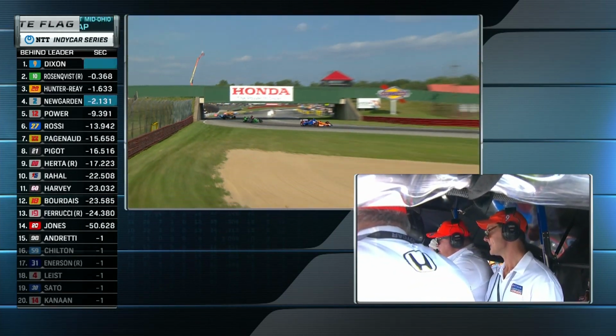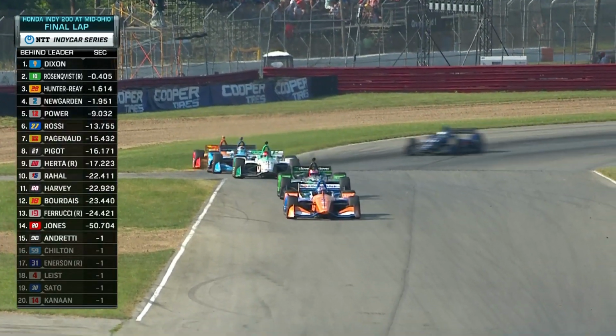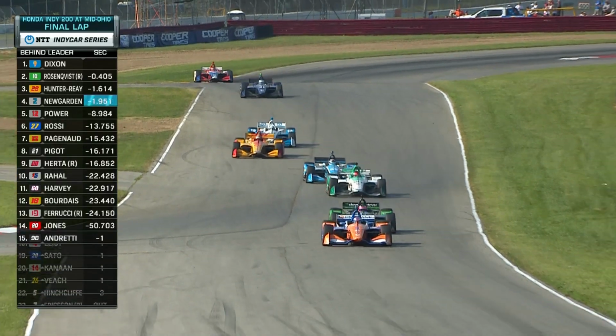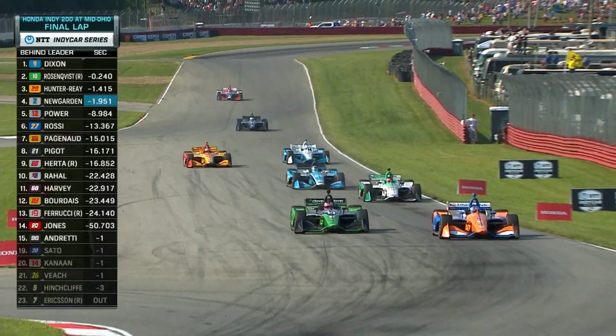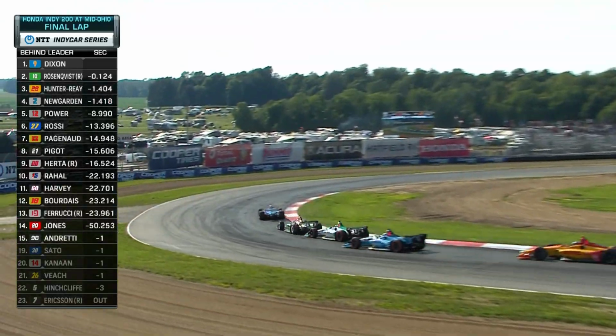Ganassi is letting the drivers fight it out amongst themselves. Who's the best? Who's going to get it done? The master, the 45-time winner and 5-time champion, Scott Dixon, trying to defend from his rookie teammate. They come together in the keyhole, nearly touch.